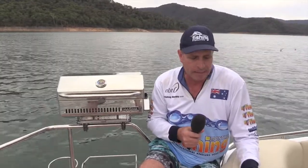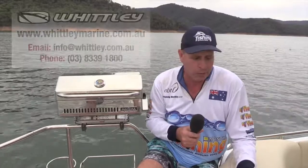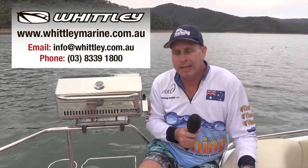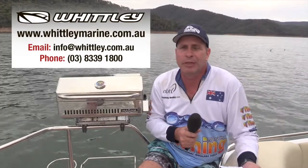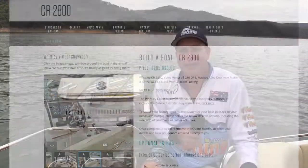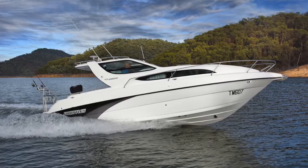I think to know more about this boat and experience this boat, the best thing to do is get onto the team at Whittley Marine. All of the information about this boat and the rest of the boats that they do is at whittleymarine.com.au. There, it takes you through everything. There's an opportunity to go through and actually build a boat through the specs and pick the items that you want to add to a boat. Just a fantastic boat, Australian made, and it's allowed me to do what we've done the last couple of days.